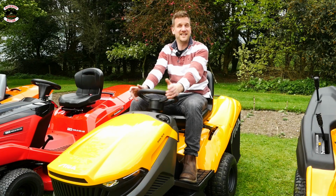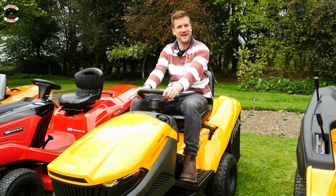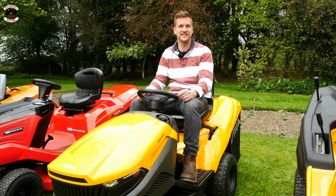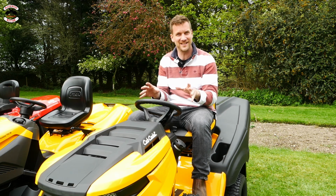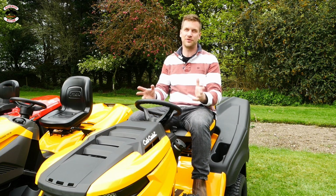The Stiga is definitely the most comfortable machine we've got here with the high back seat and the soft padded steering wheel. The only negatives are that it's quite slow and the seat is very sensitive. So the Cub Cadet has some really nice features, including a really great turning circle, and the power that that single cylinder engine is pushing out is really, really surprising. The only negative I'd say, it is quite a loud machine.